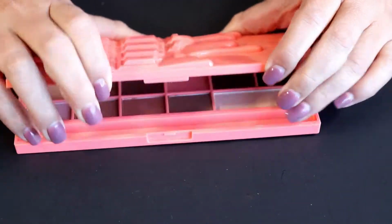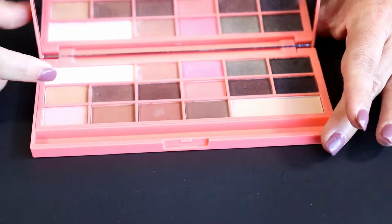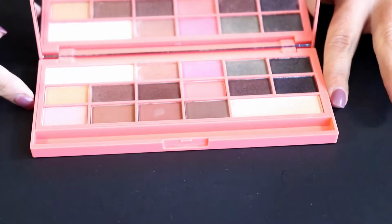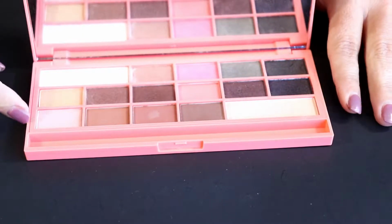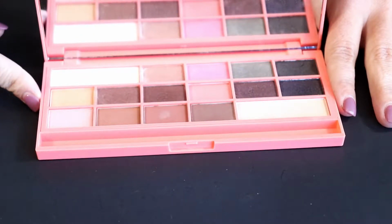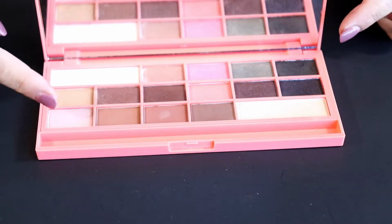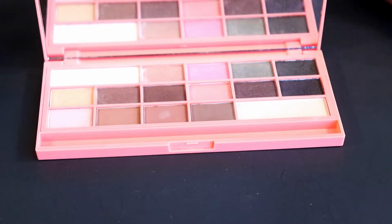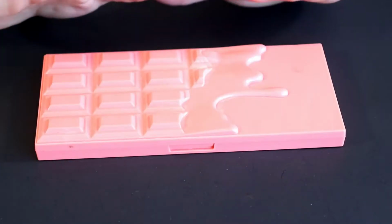This here is the Peaches and Chocolate. Wow, what does it look like, guys? And see, I dislike Too Faced marketing, so I wasn't gonna buy the peach palette, but also this was like 15 bucks. So, yay on being cheapo.